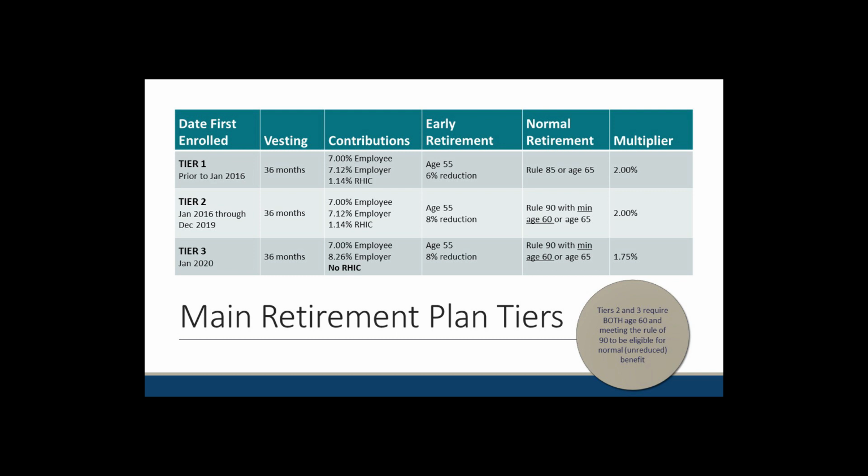Now, let's say we're doing tier 2. As you can see, age 55, but it's an 8% reduction. To be able to retire without a penalty, you have to be age 60. And of course, with tier 2, they have a 2% multiplier, just like tier 1.